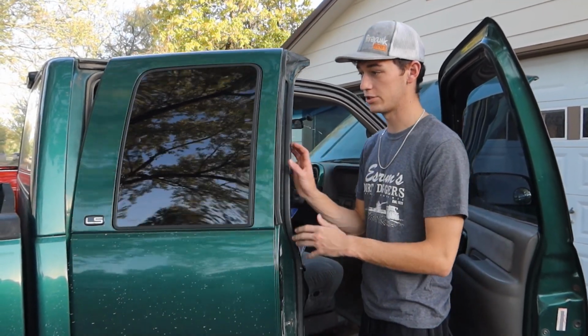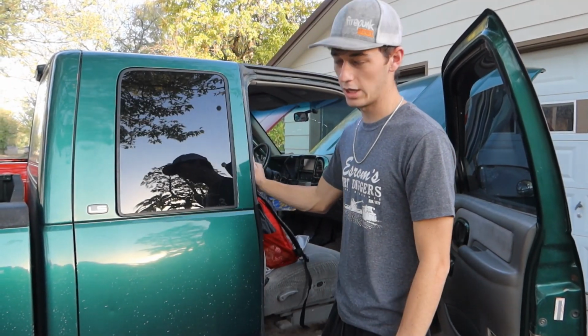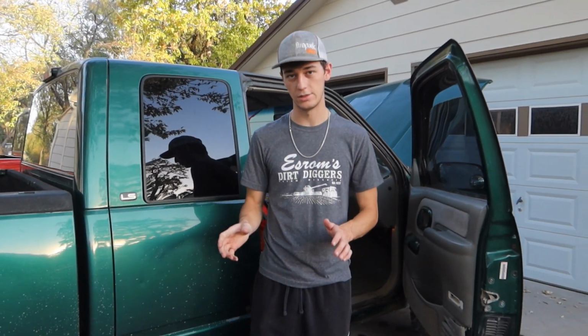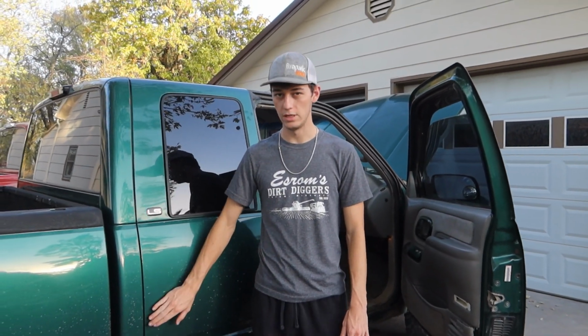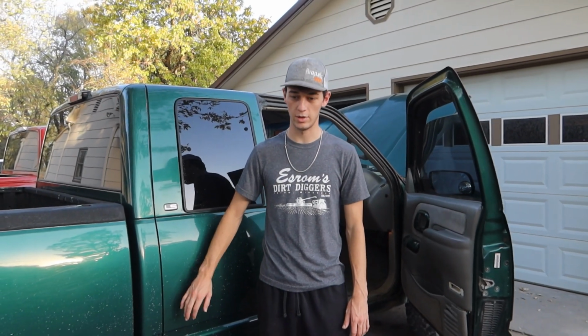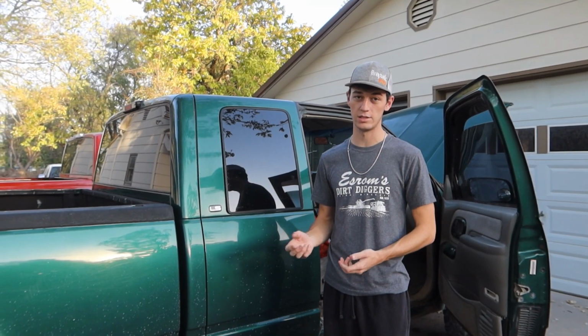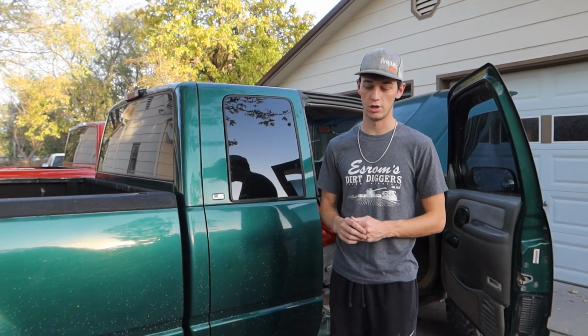But I am extremely pumped. I told you guys it was going to be a mix-up, and it really was. I decided to go half-ton gasser, but I love these trucks. I grew up in a 98. That's what my dad had, and I've got a real soft spot for them. And when I found one that was LS swapped very nicely, I had to jump on it.